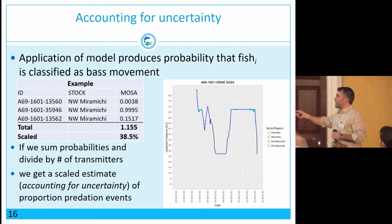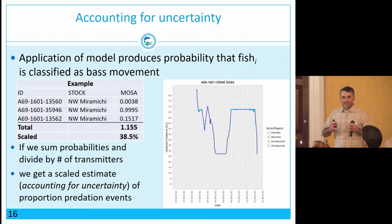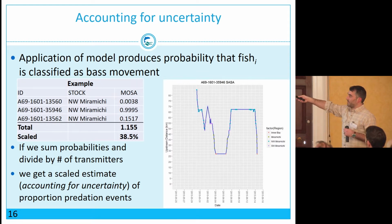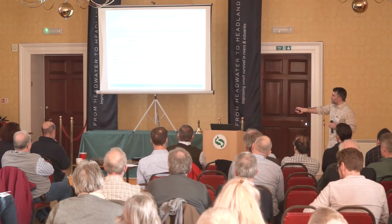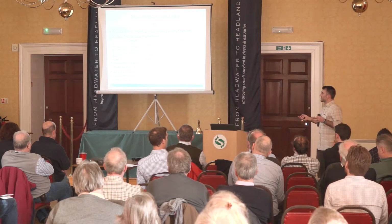And then the third is 15%. So it's still going to call you a smolt, but with a little less certainty. Under the binary classification scheme, you would say, well, it looks like one of my 3 smolts had been predated, or 33%. If you just sum all these probabilities up and divide by the number of transmitters, you get a proportion that takes that uncertainty into account. So essentially what's happening is this little bit of uncertainty is bumping this from 33 up to 38%. So that's the scaled estimate.